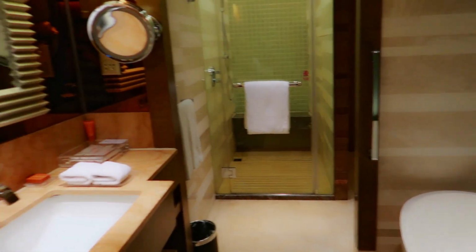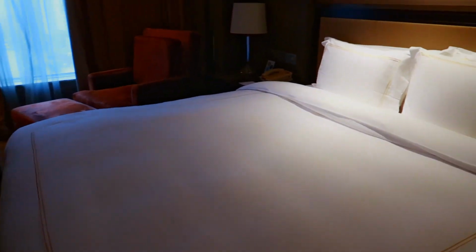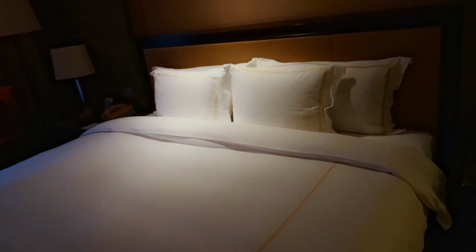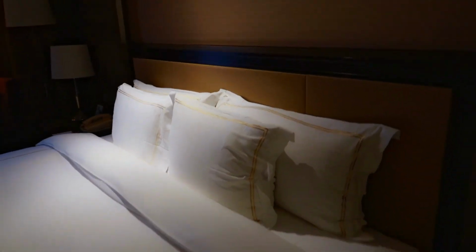And this one is a sliding door. Yeah, there, sliding door to separate the bathtub and the shower and this sink from the bed. Yeah, so moving on, this is the bed. It's a king size bed and it has 4 pillows. Cool, 4 pillows. And that's my bag.